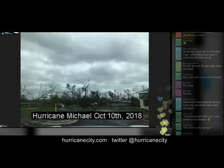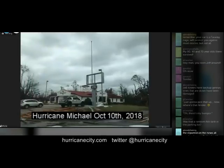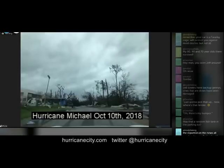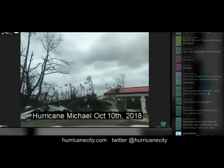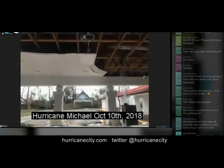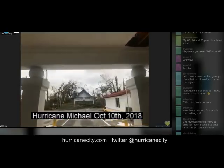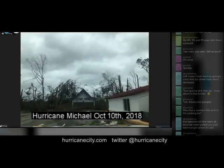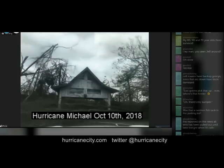Trying to get back to the remote camera near the DuPont Bridge was treacherous. Trees down everywhere, power lines down, power poles. This was one of my diversions off the main highway of Tyndall Boulevard to try to get around downed trees. Look, I had to go through the drive-through, which the ceiling was torn apart. Then after I made this right-hand turn, you'll see that it's very treacherous. I had to go through a wooded area where the truck almost got stuck a couple of times. I barely made it out of there.